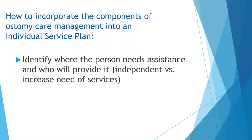Assessment of needs is the critical first step in the design of an individual service plan. I think you're going to find that people seeking assisted living admission range from the totally independent person who seeks environmental support to people who don't know what they need but know that what they're doing isn't working. In between are people who can direct their care but need physical assistance, and people who need reminders and supervision but no physical assistance. People with ostomies fall into all these categories. The challenge is to figure out what assistance is needed and who is going to do it.